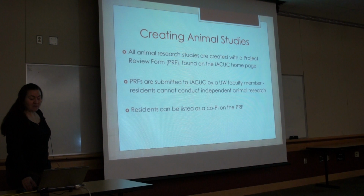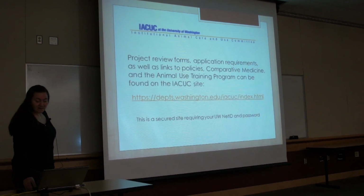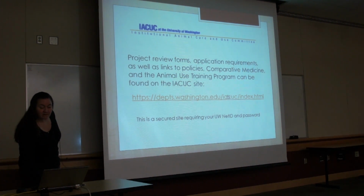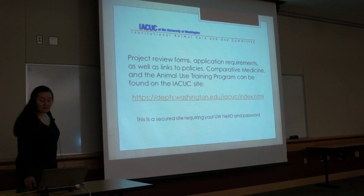When you're going to create an animal use study, you fill out a form called the PRF, the Project Review Form, and that's found on the IACUC homepage. A PRF is submitted to the IACUC by a faculty member. Residents cannot conduct independent animal research, but residents can be listed as co-PIs on the PRF. And this is the site where you would find everything. It's a secured site, and due to time constraints, I'm not going to go to it and show you its tricks, but you log in using your UW Net ID and password.